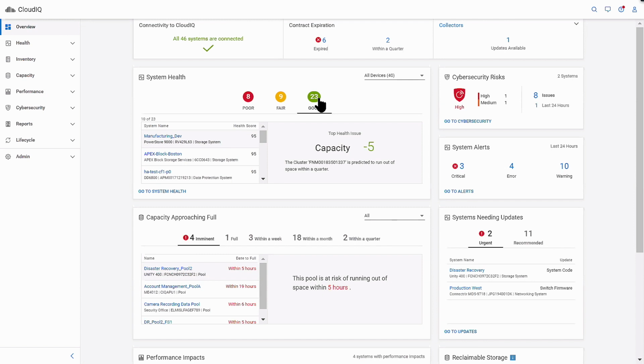So that allows them to tie in that health awareness, that health intelligence, into their standard ticketing systems like ServiceNow or Nagios or Splunk or Teams or anything like that. Okay, so this is the roll up on the overview.